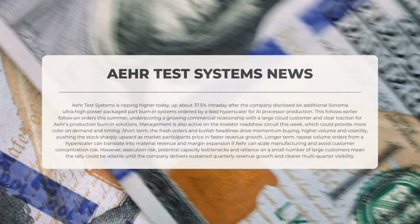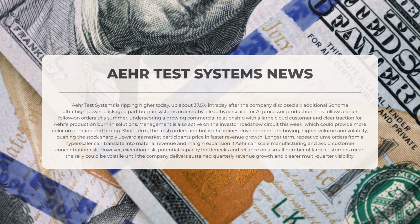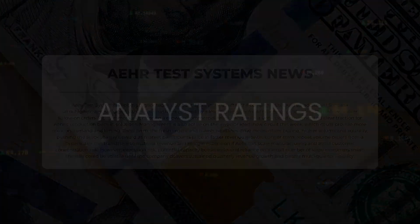In the longer term, recurring volume orders from a hyperscaler could lead to substantial revenue and margin expansion if Aehr can scale manufacturing effectively and mitigate customer concentration risk. However, execution risk, potential capacity bottlenecks, and dependence on a limited number of large customers mean that the rally could be volatile until the company achieves sustained quarterly revenue growth and provides clearer visibility over multiple quarters.